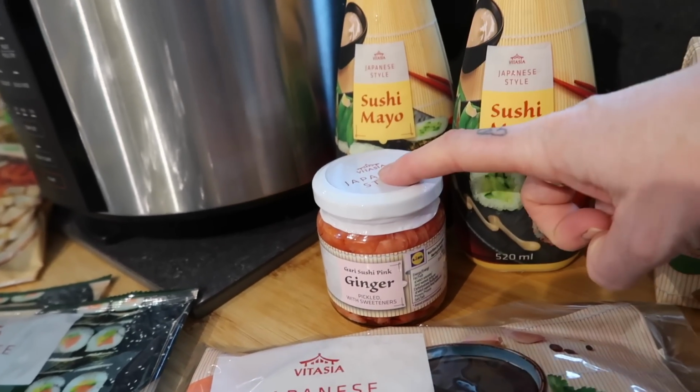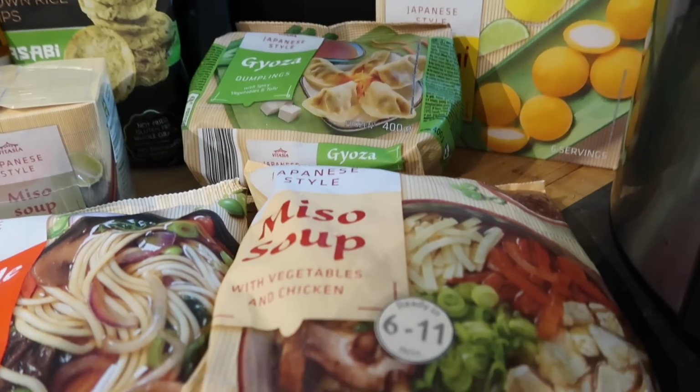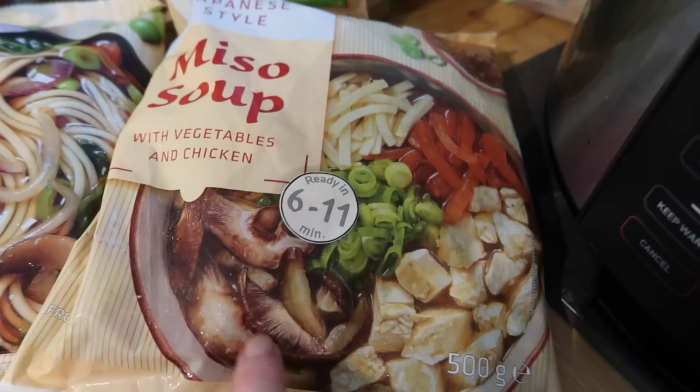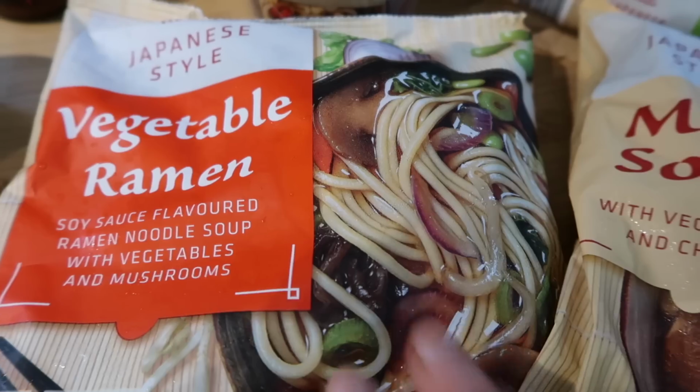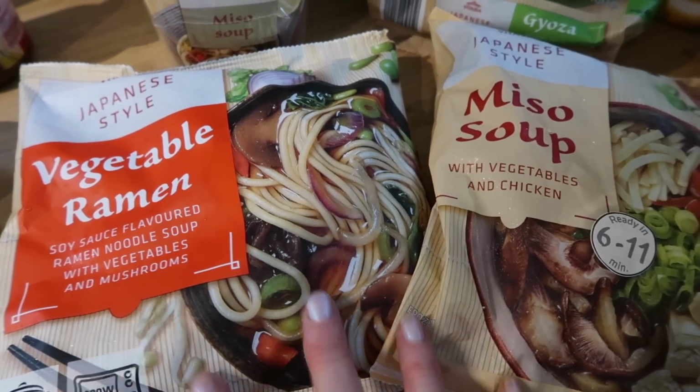This was £1.29, I believe. Then over here I got a bag of the miso soup. I just thought I'd try all the different things. This was in the freezer section and this was £1.99. I also got some vegetable ramen and this was £2.49. So again, I thought they could be interesting to try.